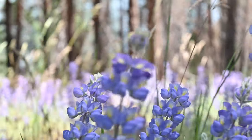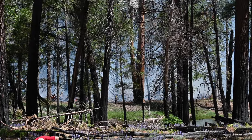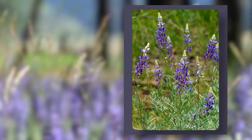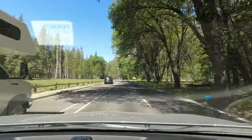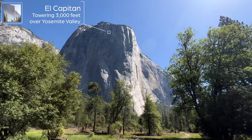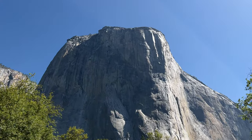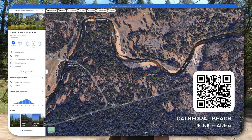We continued our tour around the Valley Loop and found a nice field of lupines. Those are firefighters in the background working on managed fires to actually prevent a forest fire. On the valley loop to see where our leisurely jaunts would take us. Valley Loop here. I think we're at Cathedral Beach. And just figured we'd check it out really quick, take a walk down, see if there's any photogenic opportunities.